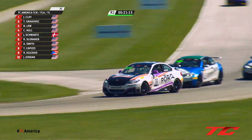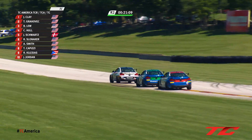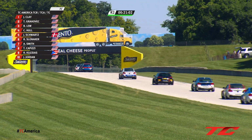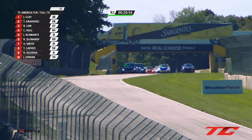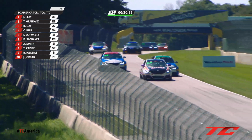Well, Clay alluded to it in his interview after the race yesterday. He said Toby knows this track. He may be a Texas boy now, but this was home for him, and he's done thousands of laps here. And he was one of the top guys in SCCA national competition on the amateur level. And that's a good group of drivers, and he is hounding James Clay right now.